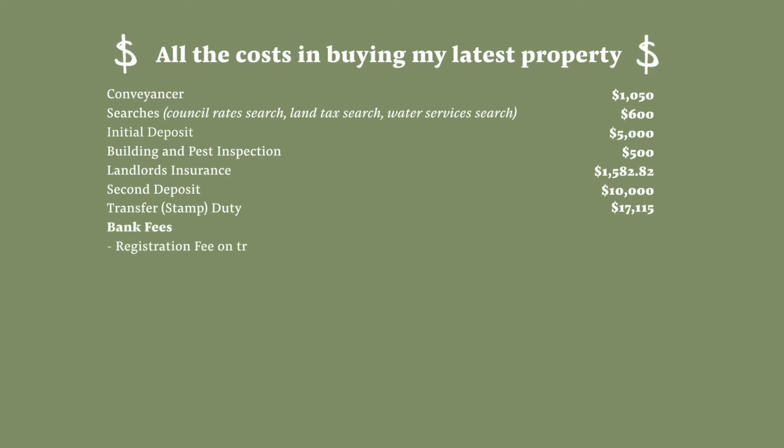That included registration fee on transfer of land, $1,388, property search fee, $30, and my bank application fee, which was $995.